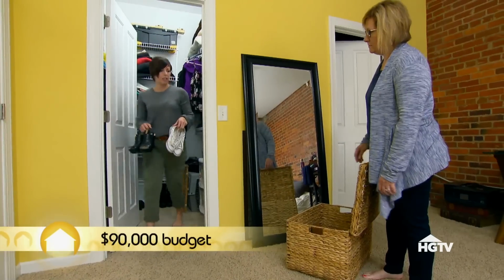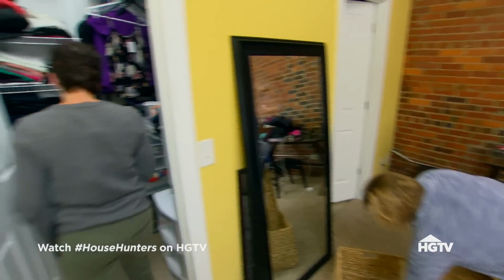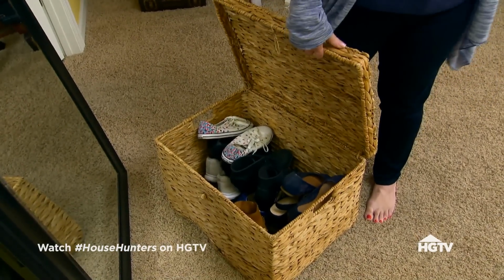She wants to go mobile, and she will hire a towing company to handle moving it. My budget for the tiny house is about $90,000. I think I can get what I want for that. I plan to put my tiny house in an RV park to begin with, and ultimately I'll move it to a piece of property.